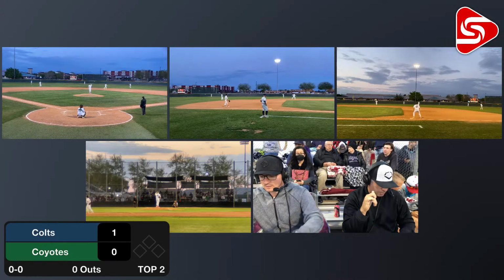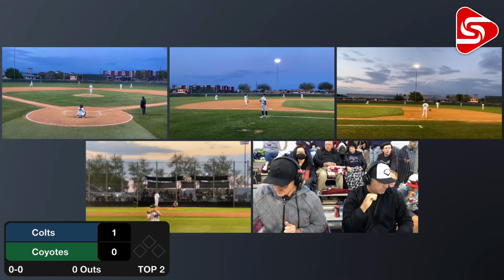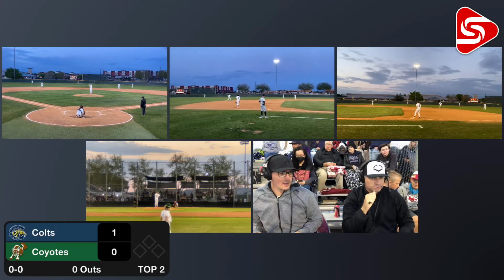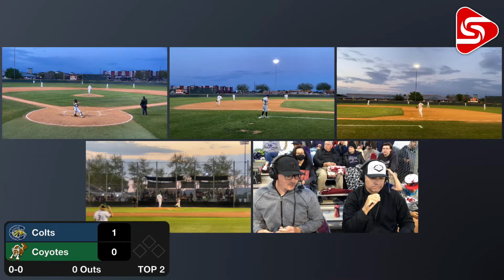Back. So after one complete, Colts remain ahead. As we talked about, Crew Price with the big fly to right center.